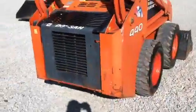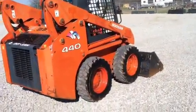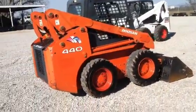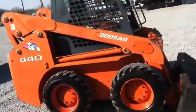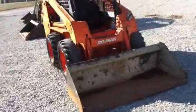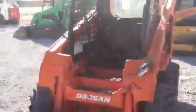This machine has a 1,973 pound operating load with a 3,946 pound tipping load. It only has 1,000 hours on it, or I think it's 1,040-something hours. Just a real clean machine, really well cared for. Clean inside and out. It doesn't have any problems. Look how clean it is. Auxiliary hydraulics. Just a nice machine.